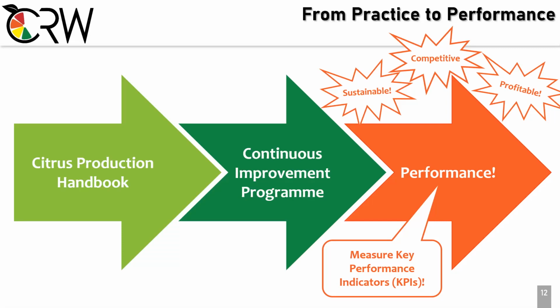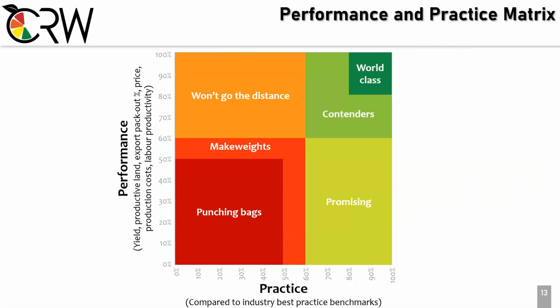And I would like to emphasize the relationship between practice and performance. Continuous improvement and the handbook focus on your practices, on getting your processes right. But the evidence or the result of those practices being successful is the actual performance. So let's have a look at the performance and practice matrix. On the left, you have performance. That is, measures of yield, productive land, export pack-out percentage, prices that you're getting, production costs, labor productivity, all those hard numbers. Those are indicators of your success and your performance.